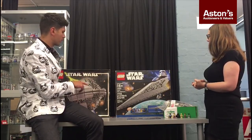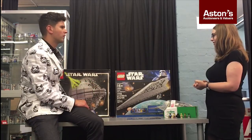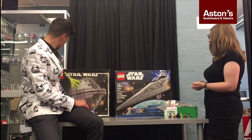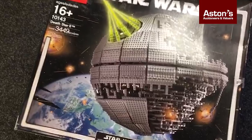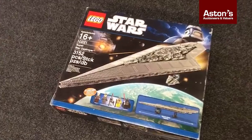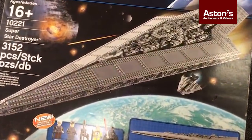Do you know if that's more or less than it would have cost originally? So it would have been expensive. Yeah, I think. I'm not quite sure what they retailed at, but it was definitely quite a lot. But they're discontinued, aren't they? Yeah, you can't get them new anymore. And that's the case for most of the sets. And these are actually sealed, like. Yeah, so they're perfect condition.